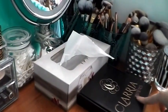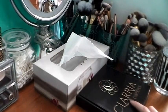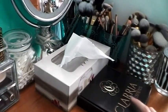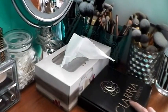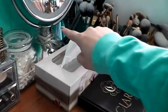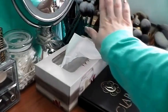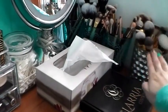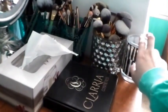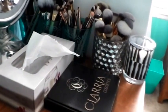I have Claria Cosmetics, which I got their sample foundation box, so I'll be doing a get ready with me review with this. And then I have all my makeup brushes, so the ones I don't use a lot are back here. And then I have ones for liquid cream products, my eye brushes, my face brushes, and then in this cup I normally have my most used face brushes, but like I said, I'm going to clean my brushes today, so that's why they're not in there.